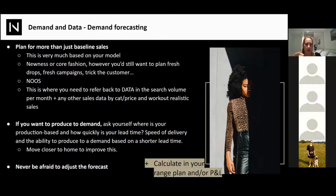When I'm talking about planning for more than just your baseline sales, this is a consideration. Say you're based in the UK and your manufacturing is in China, it's not as quick as somebody manufacturing in Italy, for example. So really consider it, it's all about your business model. Again, it's not black and white. You need to decide what you want to do and achieve.